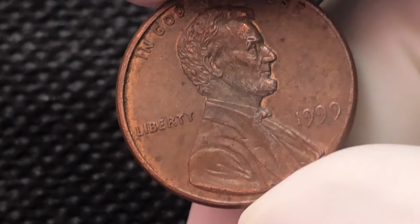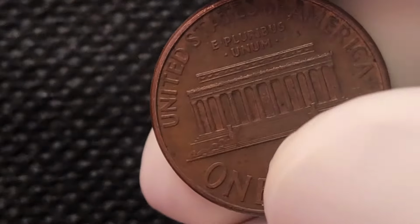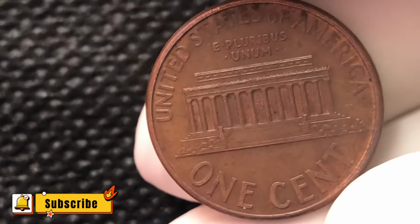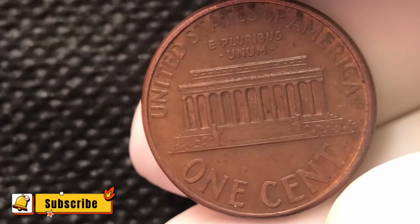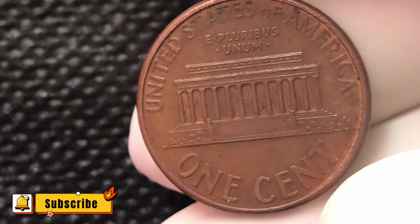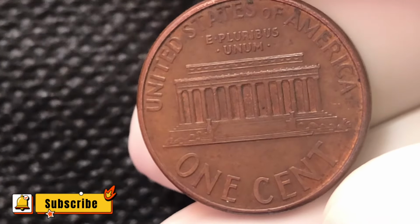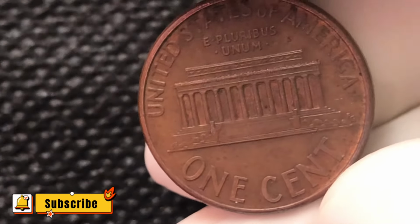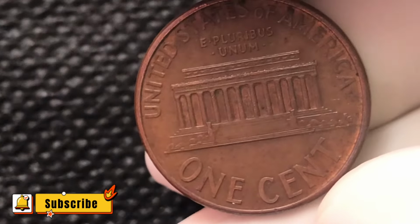Think about it. How many times have you walked past a penny on the street and not bothered to pick it up? We've all done it. But what if I told you that one of those could be worth hundreds, or even tens of thousands of dollars? That's right, a 1999 Lincoln penny. Something so common, so everyday, so seemingly unimportant, could actually be incredibly rare and valuable.